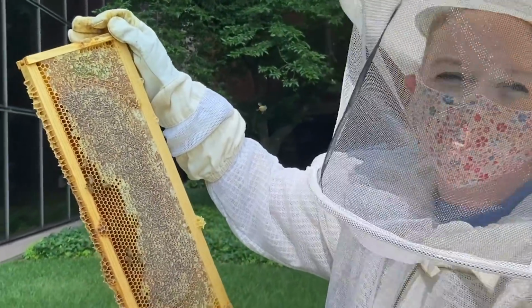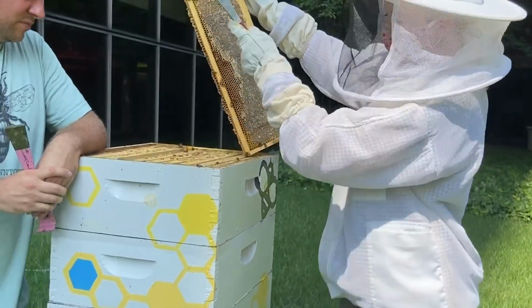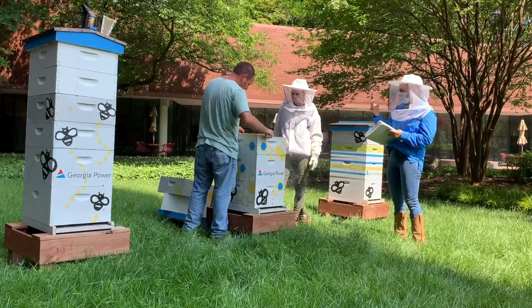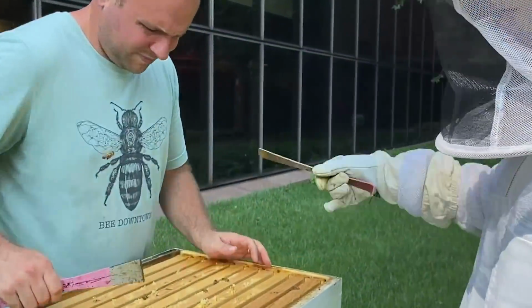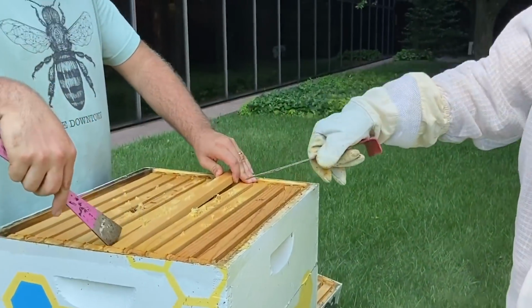And you can see the organization inside the hive. And if they start running out of room below, they'll actually carry honey further up into the hive for better storage. So Nick went and added a super, but he brought it to the lowest destination since they were already capping honey. Got it.